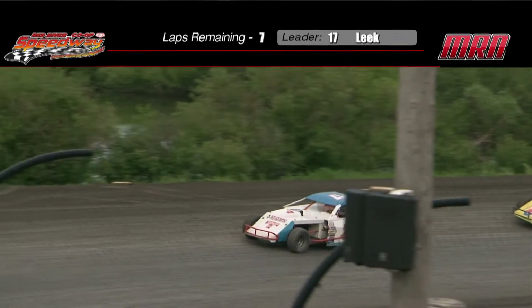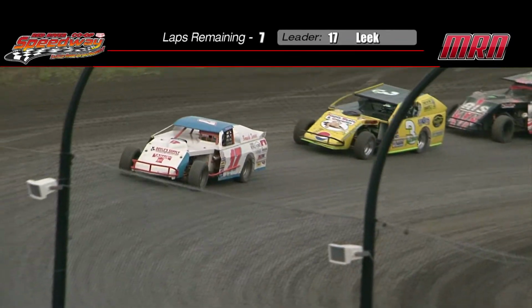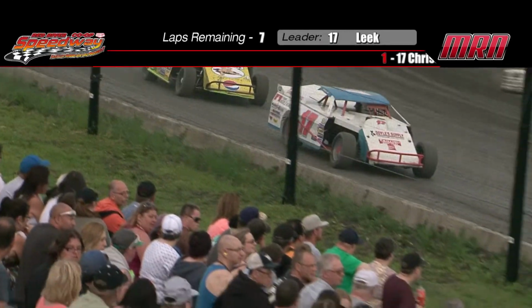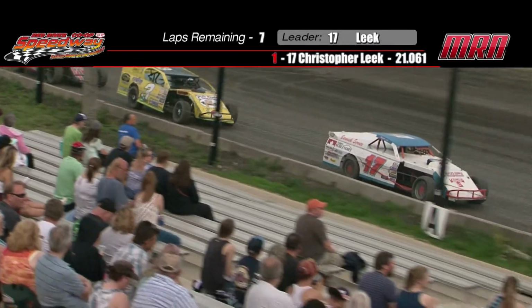Car number 17 has led this one for quite a while now. The AIE Communications bell board indicating 7 laps to go here in this Midwest Modified Heat number 3.